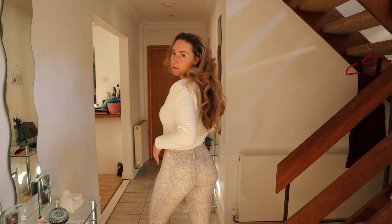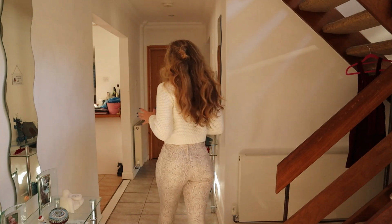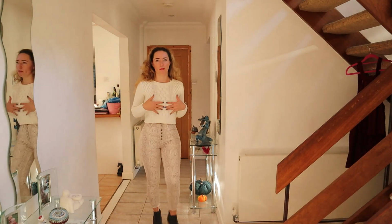But I think they might stretch a bit, like they actually fit my butt really nice, which is a miracle. They're just a tiny bit tight right at the top. But I think if I wear them with jumpers that just cover the top button, I can always open the top button. And then this is the top.